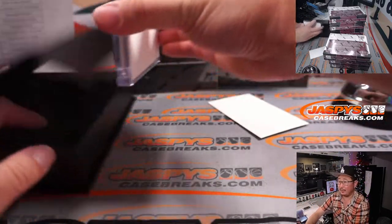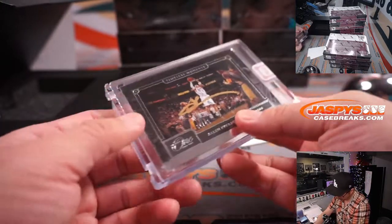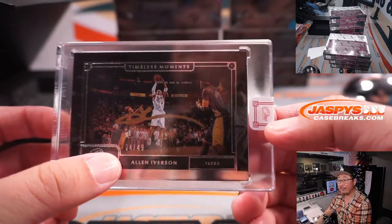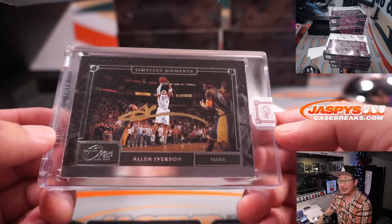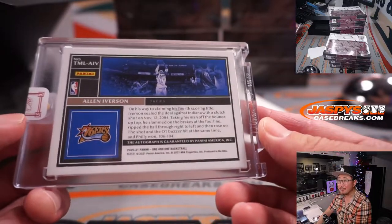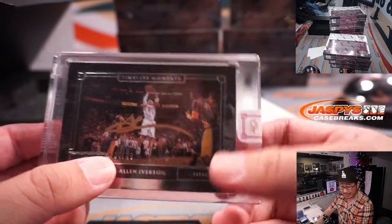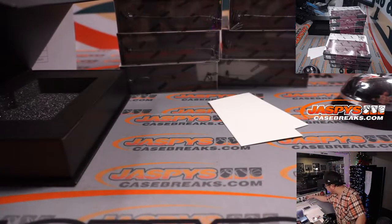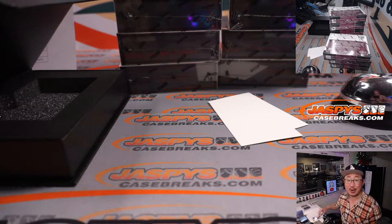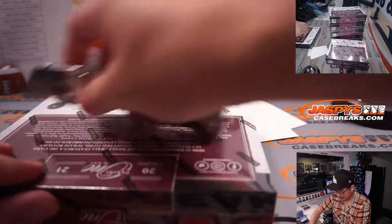All right, the hit is a gold ink autograph. The answer, Allen Iverson. 4 out of 49. Nice gold ink. Timeless moment, good photography. One of my favorite players, non-Laker players, would be Allen Iverson. 4 out of 49. That is part of that Lakers-Sixers group. Sixers 4. It's for Gretchen. There you go, Gretchen. The answer. AI.